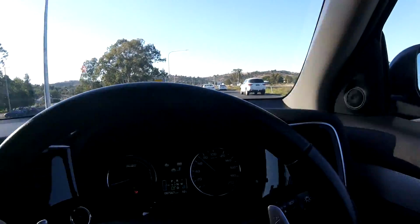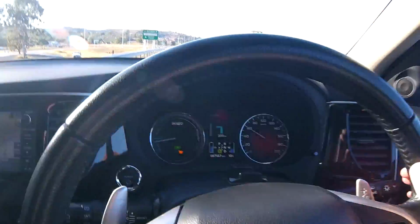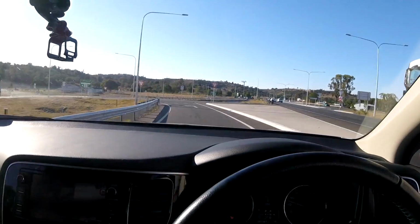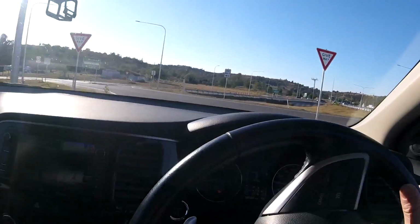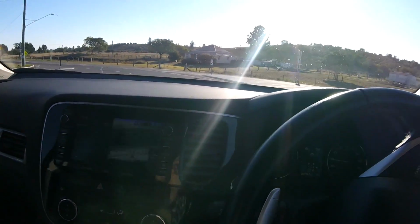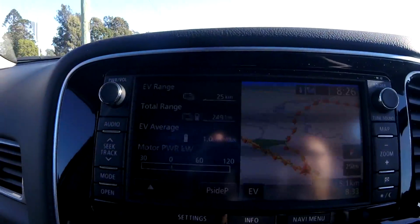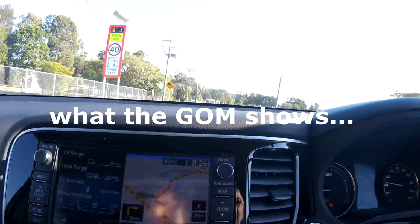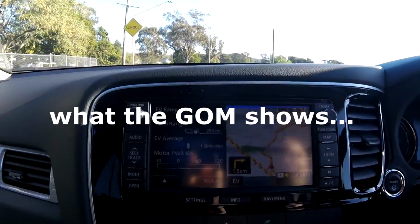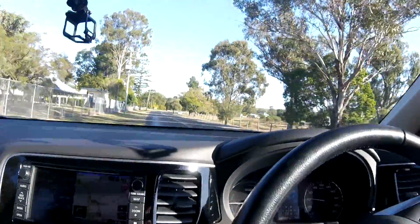Let the car coast on B3, it slows down nicely to this little intersection here, and then we go around the corner. No braking, it all went back in the battery. So about 3-4 kilometers gained on our way down, but we have used about 10 kilometers on the way up. So need to be careful.